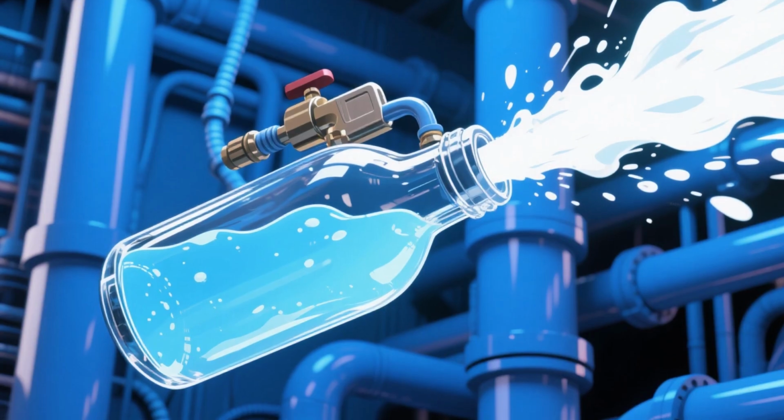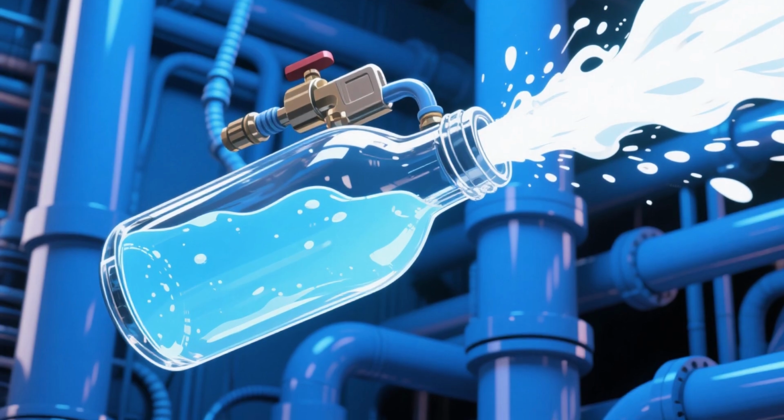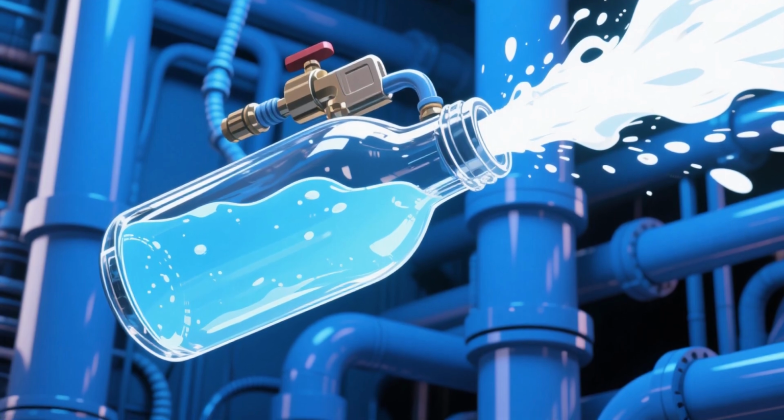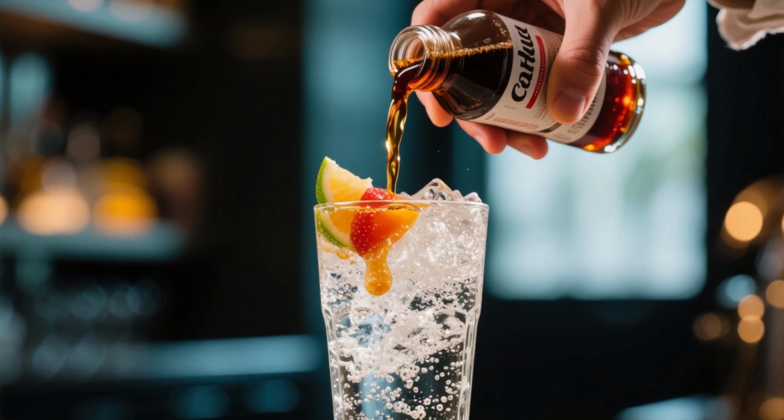The soda siphon worked by forcing carbon dioxide gas into the bottle, which would create pressure and force the liquid to spray out of a nozzle. People could then add flavoring to the soda water to create their own soft drink.